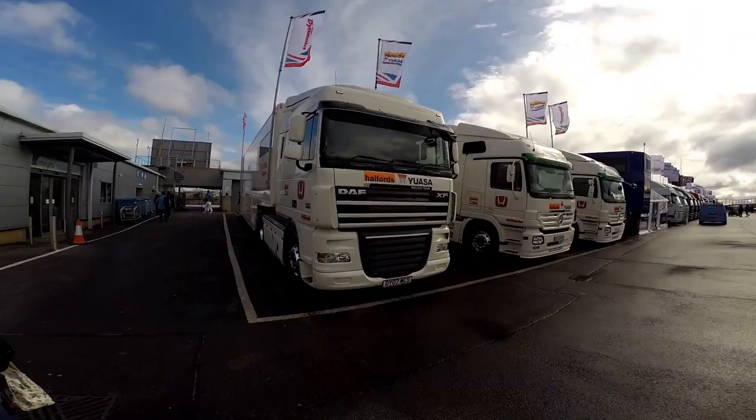Okay, so we've had the breakfast now, and now we're heading off down the paddock area. Going to see if we can spot some cars. You can see all the lorries all lined up, all the way down the paddocks. So it's all the teams lined up all the way down.